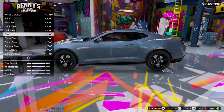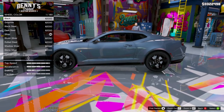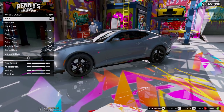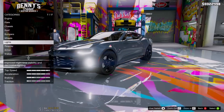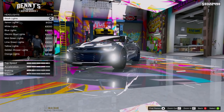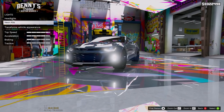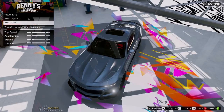See, we can change the colors of the wheels, but all dressed up. I think we're gonna actually no. I don't know. We'll come back to that. Let's see. Lights, headlights. There you go. Add some HIDs. Neon case. Should we add neon lights to it?